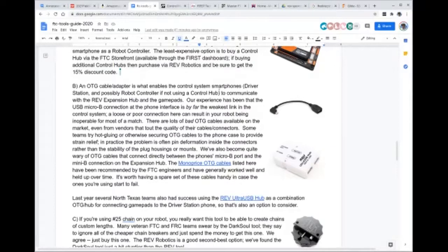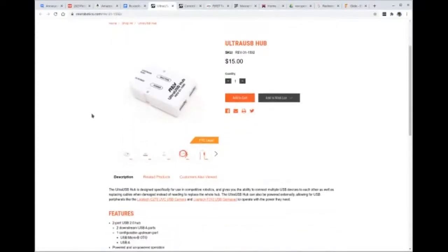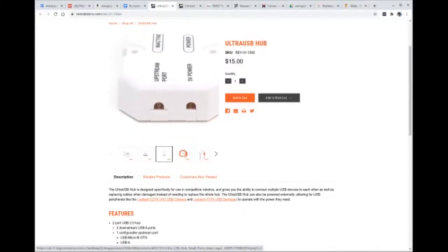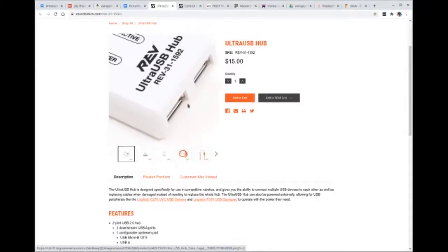Last year, several teams that I know of, including my team, experimented with just using the Rev Ultra USB hub. The Rev Ultra USB hub wasn't designed to go on the driver station. It was designed to go on the robot controller to make it easier to attach cameras, webcams. But it can be used on the driver station side, because when it is put together, you get to decide what kind of cable goes into the upstream port, and they include an OTG cable there. So if you put an OTG cable in the upstream port, then you get a combination of OTG cable and hub to be able to attach two game pads.